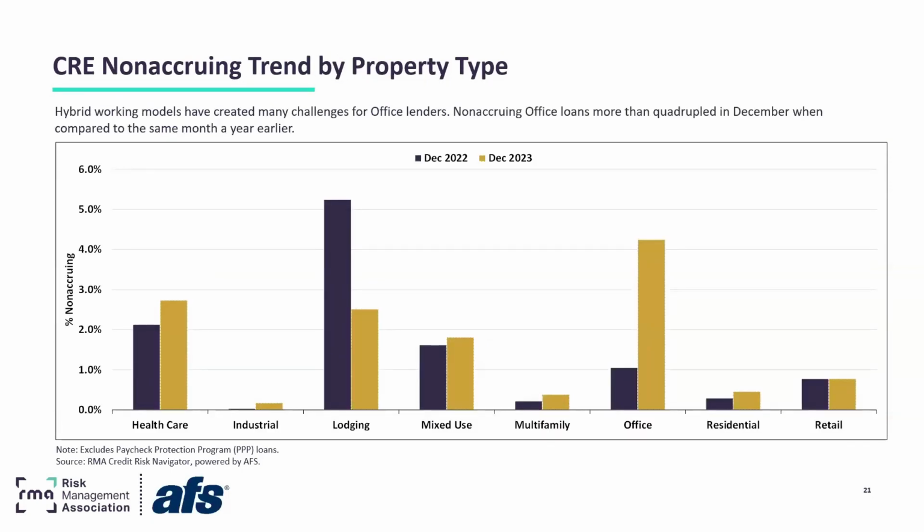So on this chart, we're showing the percent non-accruing for the top 8 property types. And when I say top, that's the largest outstandings in the Credit Risk Navigator database. So let's start with the good news. Over the past 12 months, the percent non-accruing for lodging has dropped just about in half. The impact of the COVID closures continues to fade, and lodging hotels are doing much better. On the flip side, and this will come as no surprise to anybody, I hope, non-accrual level for office properties has soared.